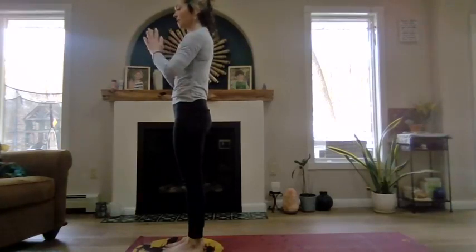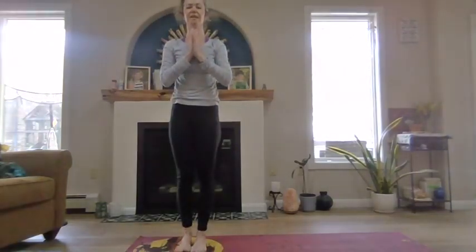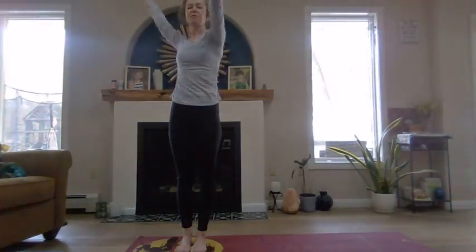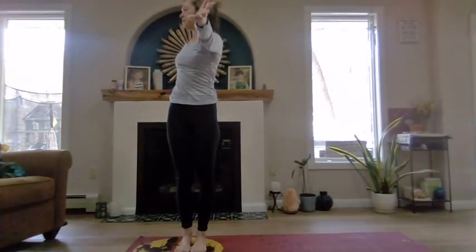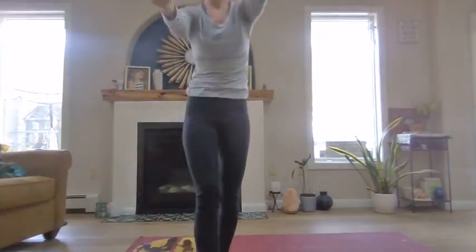Then we'll add an open arm twist. So on your inhale, reach your arms around and up. And then exhale, left arm reaches forward as right arm reaches back. And then inhale, so feet are rooted down, arms lift. And then exhale, other side, right arm reaches forward. Left reaches back, so there's an extension from your collarbones.